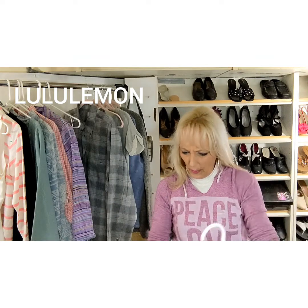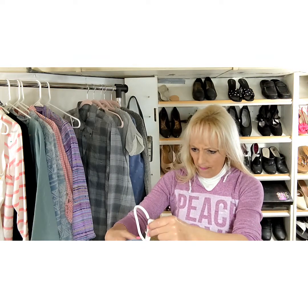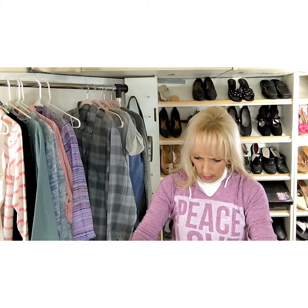Oh, I just saw that there's some thread pull on the rear. That's not good. Usually Lululemon has a Lululemon symbol. I'm going to have to do some research on this to make sure it's a legitimate Lululemon. It should be. However, Lululemon normally does not have seams that come unsewed. Uh-oh.